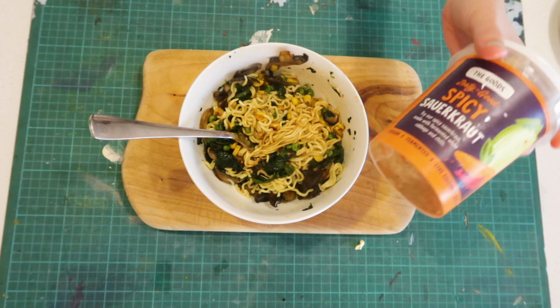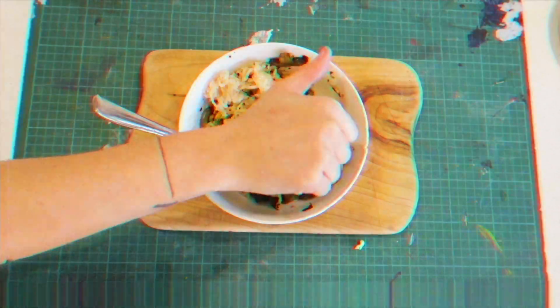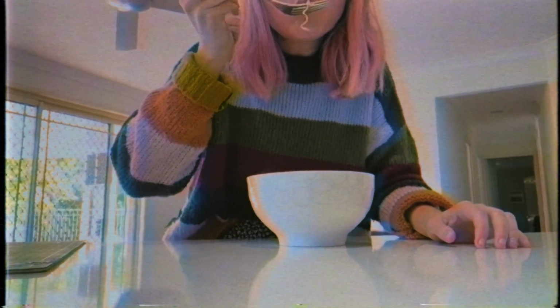Then to top it off, I just added some sauerkraut. It's a spicy sauerkraut, so I assume it just tastes like kimchi for me, so it kind of went with the dish, kind of not, but it tasted delicious. This is a good one when you have like zero time to make anything and you want something delicious. I literally only had 15 minutes before I had to go to work, and I managed to eat it and be ready.